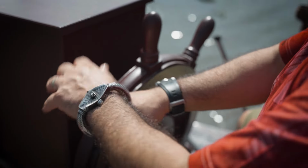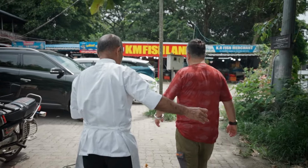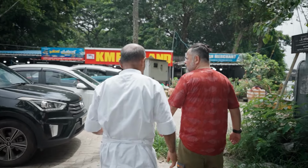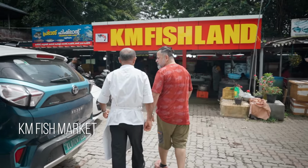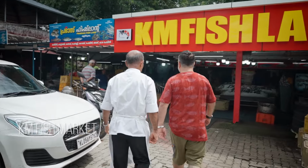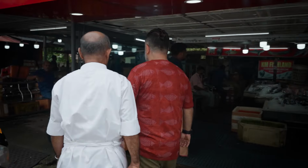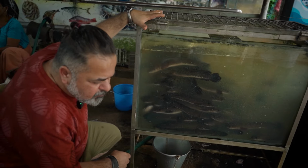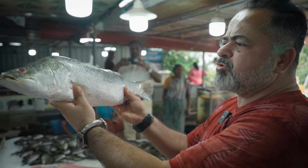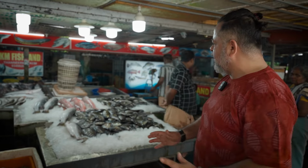Most of the fish here is from the backwaters or the lake, and it is caught either early in the morning or in the evening. We have a wide variety, a wealth of fishes here, both very small and big. You can see the array or the display of fishes. For me, this is a whole new experience because a lot of the fish here is very local. Some of them don't even have any Hindi or English names at all. There are only names in Malayalam.